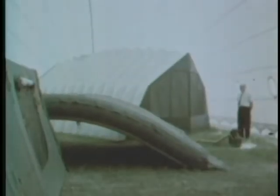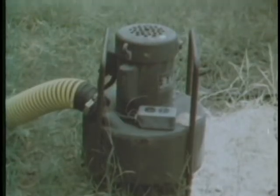This is the double wall inflated tent. It is erected and held in place entirely by an air blower. The inflated tent is particularly useful in forward areas when frequent movement from place to place is experienced.